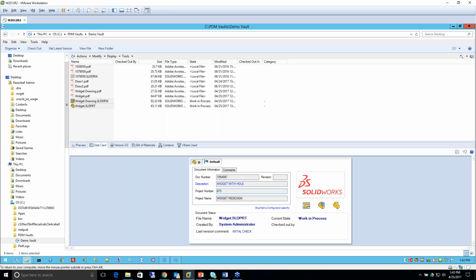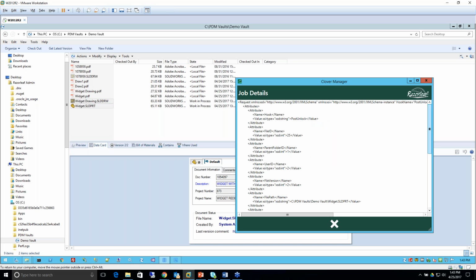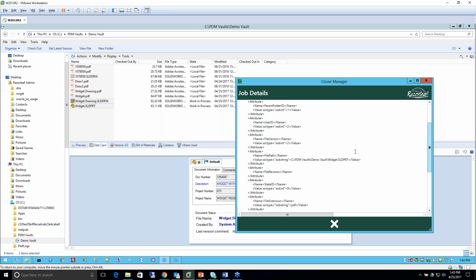In a middleware-based solution, all my check-in operation had to do was drop a message in a queue. Let me jump back to that queue and refresh it real quick, and you notice we've got some messages in our queue. It's not real interesting what's in the message, but you'll notice, for example, this message is the fact that the part got released. There's a bunch of data in here. It's all in XML. Again, not super important, but the point is my PDM system simply dropped a message into a middleware queue that says, hey, middleware, widget.SLDPRT just released.